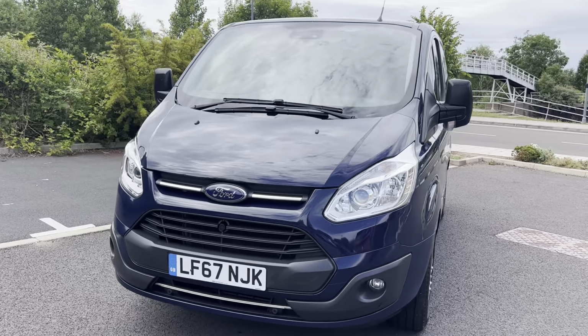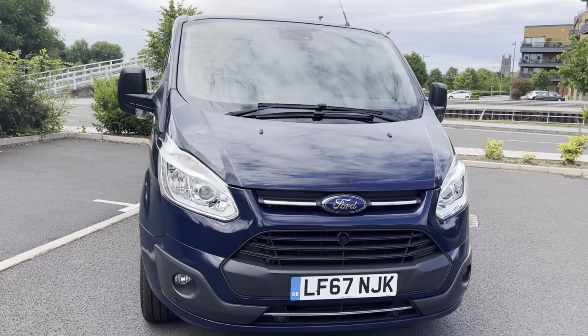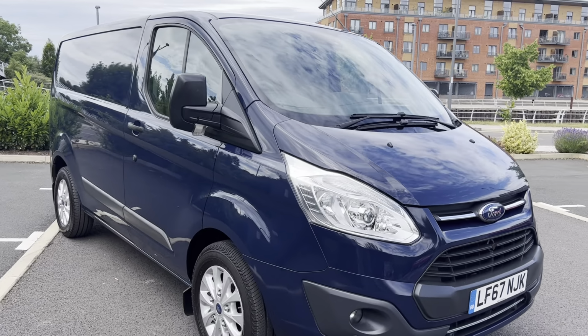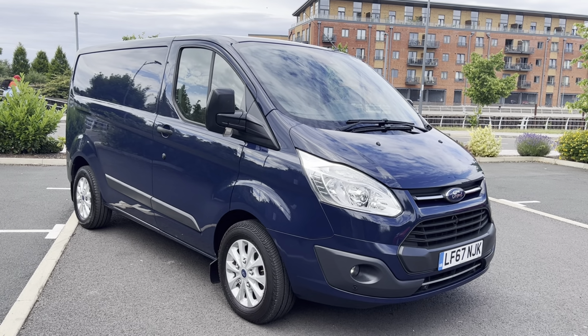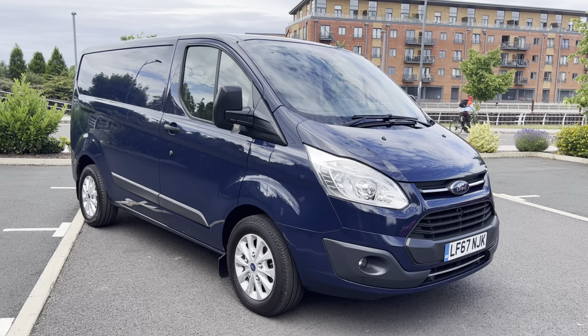It is in Trend spec, but it is a Trend with a lot of additional specification added to it. It is a one keeper from new. It has covered 38,000 warranted miles. Well, actually, I think it's 37,000 warranted miles. It's in pretty good all-round condition, I've got to say, and the racking in the back is outstanding.